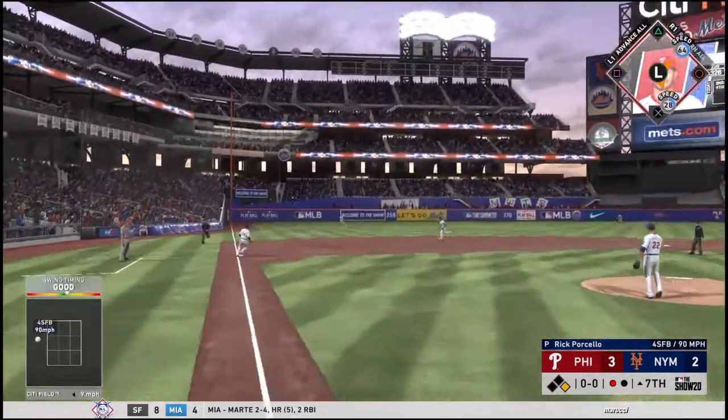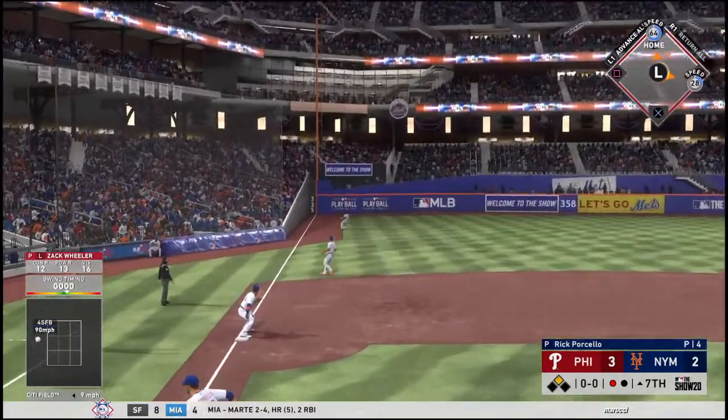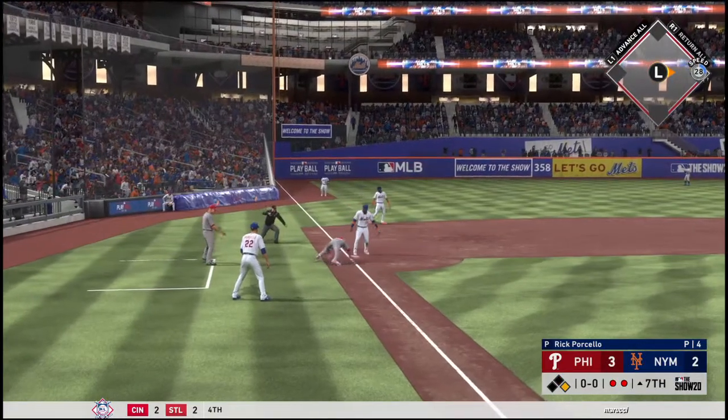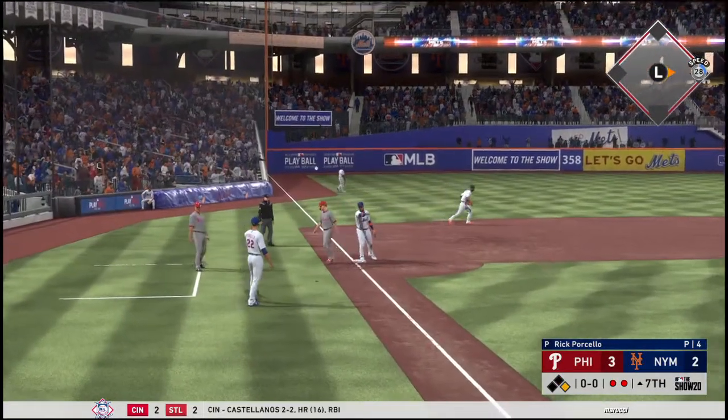And he's first pitch swinging here as he lines this one into left field for a base hit. The throw to third. The tag, and they got him at third. What a throw.